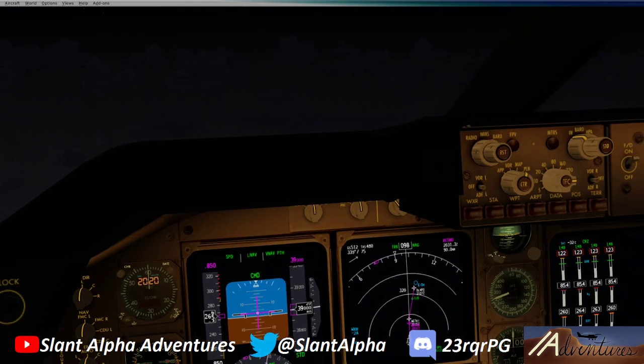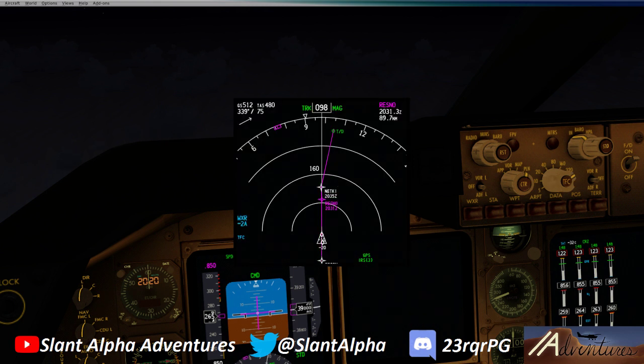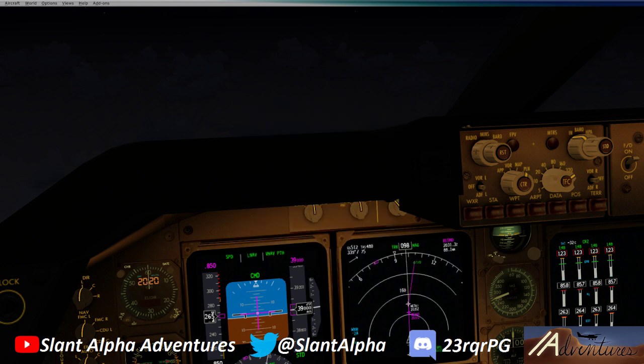Gonna knock the map range down just by one. So there's Resno, just over 80 miles away, 88.5 miles away, as you can see at the upper right of that display. And so that is where we will cross back over into domestic airspace of Ireland. And our top of descent.